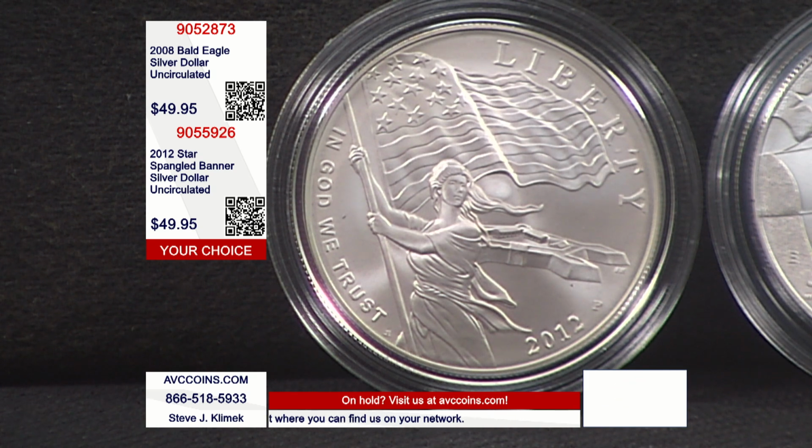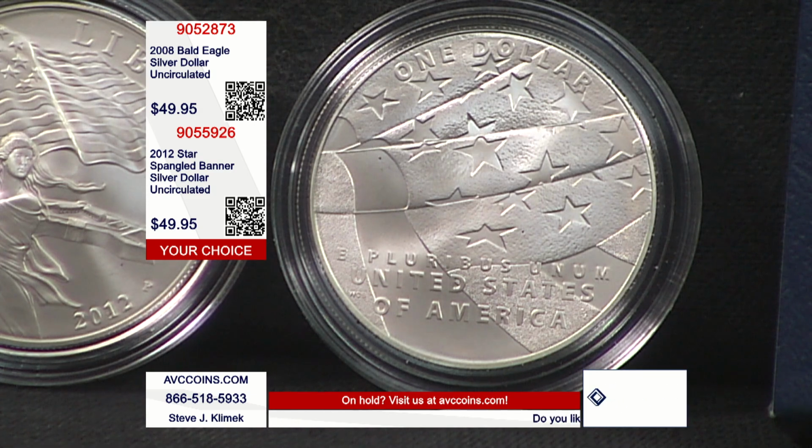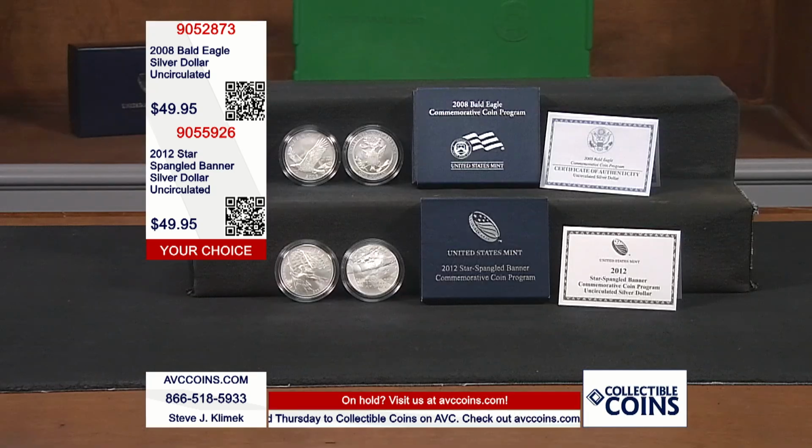And in 2012, we celebrated the anniversary of the Star Spangled Banner, written by Francis Scott Key. These two beauties are significant. Now, you're also noticing that there have been coins over these last 40 years where the flag is part of it. Like in this one, the Star Spangled Banner, it is all of it. Lady Liberty carrying that flag, and then the reverse showing that flag.